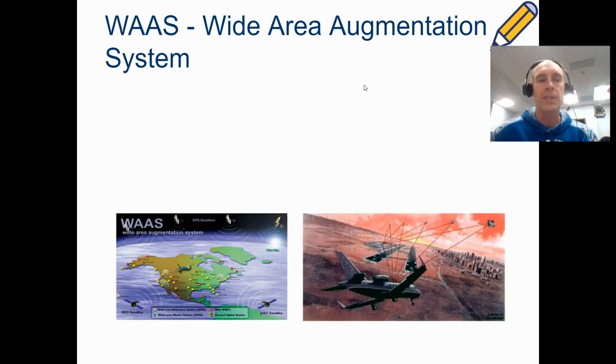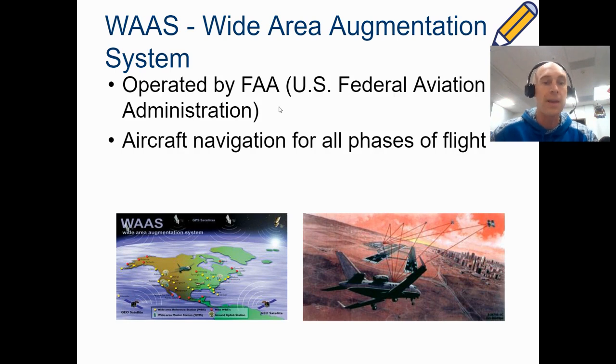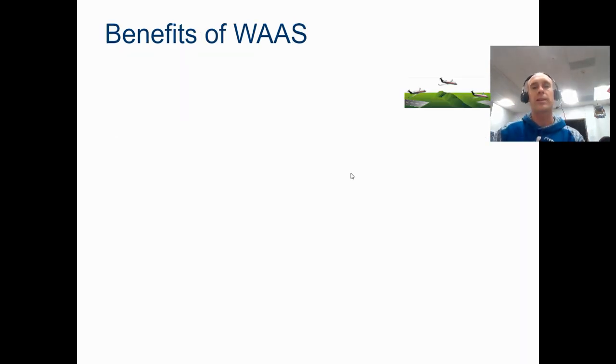So the Wide Area Augmentation System is largely used by aircraft. You see this neat little picture here, and there's the WAAS station down here. That is a known location, so the aircraft can use that, and it's operated by the FAA. Aircraft actually use it for all different phases of flight, and it is a very accurately surveyed ground location, once again, used to correct errors.